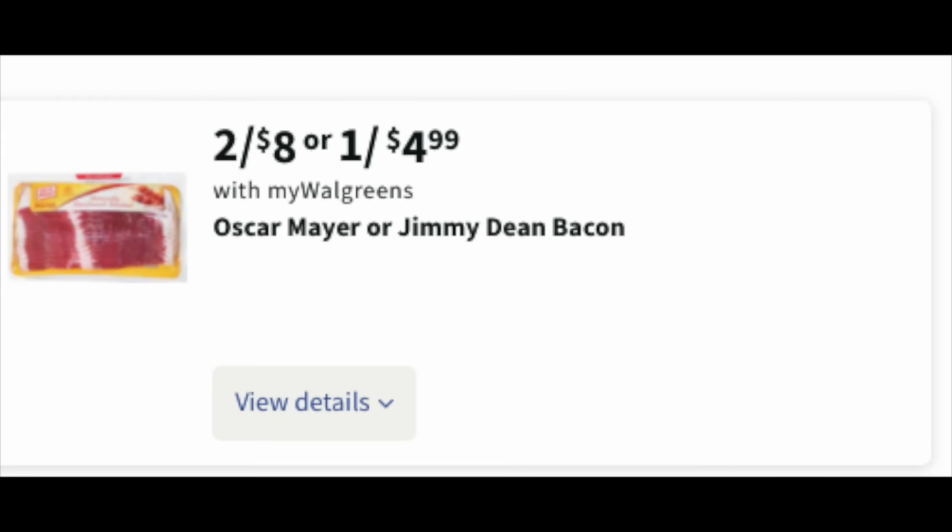And we have the Oscar Mayer Bacon 2 for $8. This is a fabulous price point. If you go to any grocery store, it's like $6.99 for one packet of bacon. It's gone crazy expensive. So this is a really good price point. Use some Walgreens cash, throw it in your freezer, and that is a Christmas morning feast.